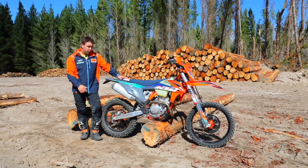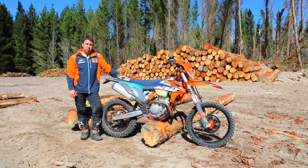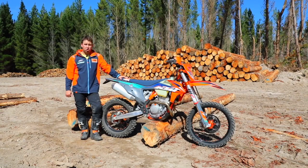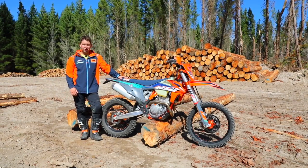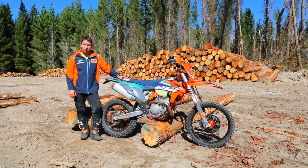For me, these bikes in the bush are an amazing bike, and then also out in the open, obviously 6-speed wide ratio gearbox, you can hone along pretty quick there, and they provide a lot of fun out on the trails.